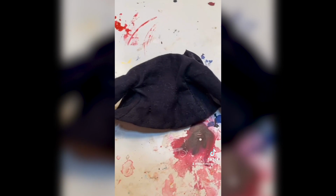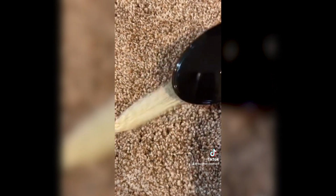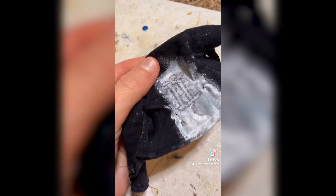Moving on to the jacket, I want to paint something cool on the back. And while that dries, I brush out some acrylic yarn wefts and flat iron them. Then I go back to the jacket and start drawing a design I want for Gemini on the back.